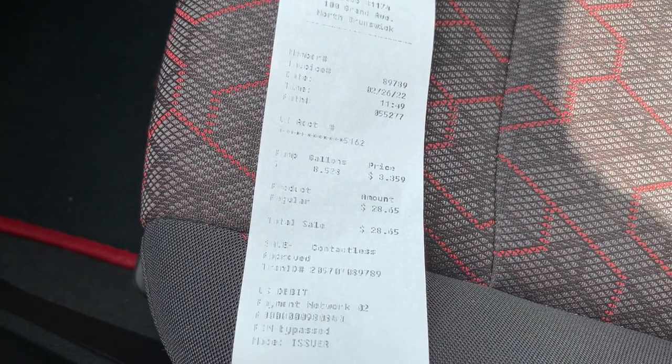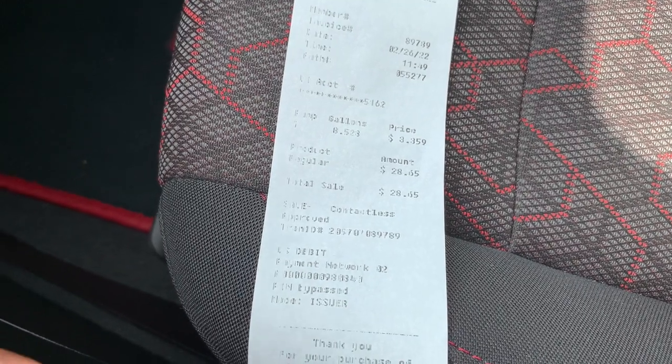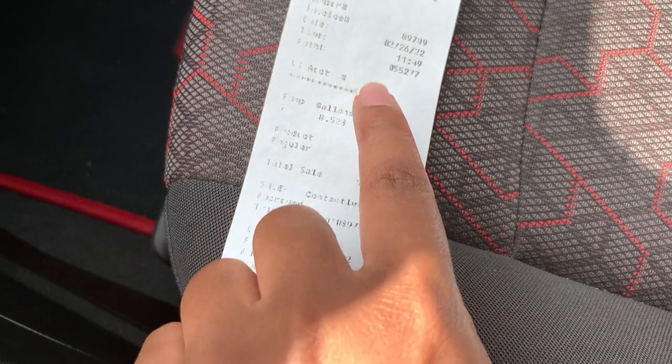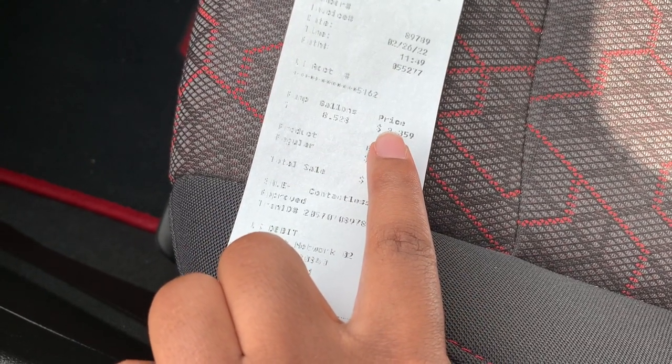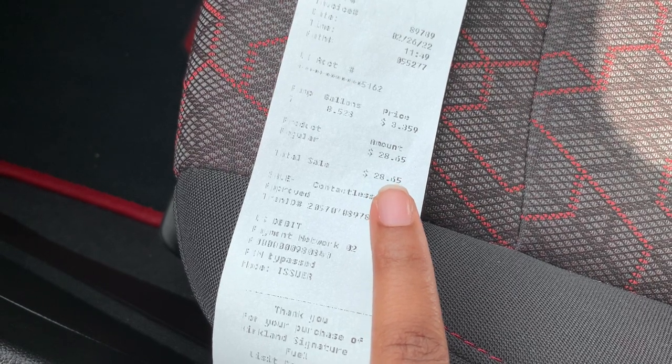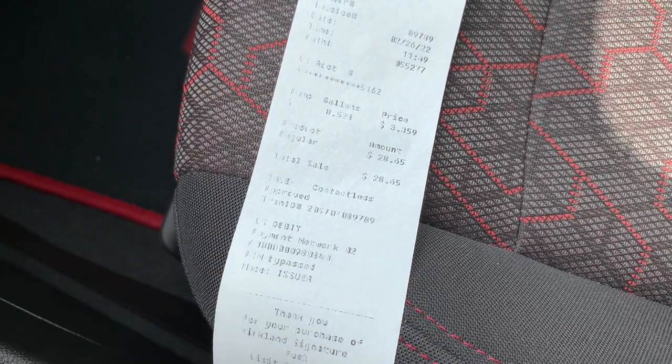Okay, and there we have it. The receipt is very much faded, so I'm not sure if you can actually see, but the price of the gas right here we see is $3.35, and then in total it took me $28.65 to fill up my tank.